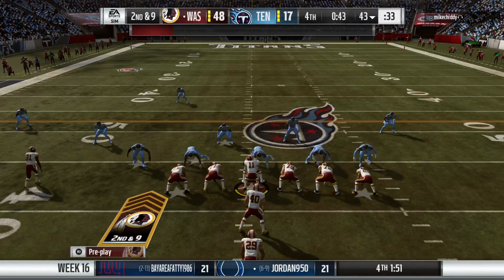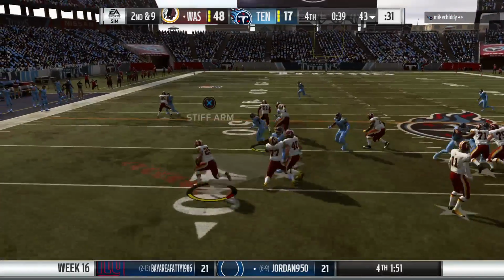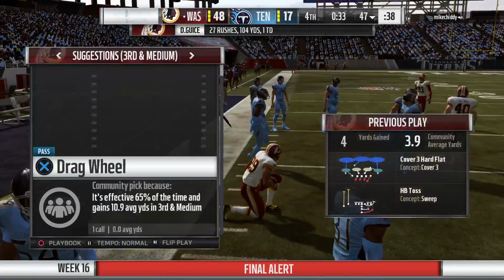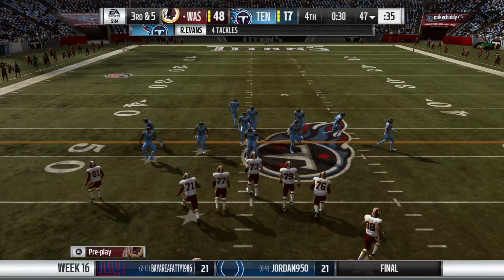That's it. That's what you want. Straight ahead positive gain. Just keep that clock ticking. Again they run. Again it's Geis. And able to break 1 tackle, but then quickly brought down. Rashaan Evans out of Alabama had the tackle defensively.